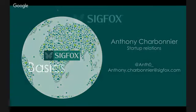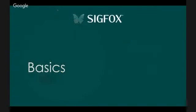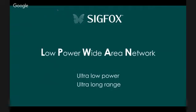So we'll start with the basics of Sigfox, because people hear about Sigfox a lot, but we realize that actually nobody knows what it is in real life. So what is Sigfox? We actually created a market called the LPWAN market, which means a low-power, wide area network market, and it's basically ultra low power and ultra long range. It's written in its name, and that's what we do.